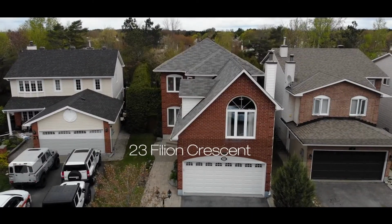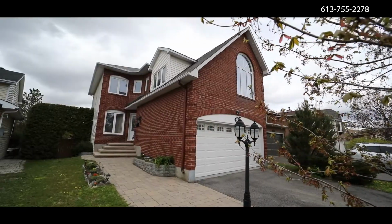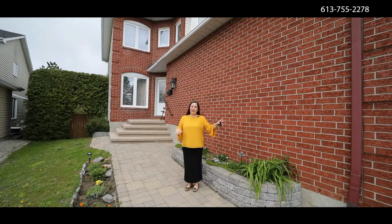Welcome to 23 Filion Crescent, right here in Bridlewood. This is a great location, not only in Bridlewood, but actually the positioning of the house on the street. We're at the back end of the Crescent, so there's not a lot of traffic driving back and forth. Great for kids to play and have fun. There's a park right down the street, and you're backing right onto the Trans-Canada Trail.